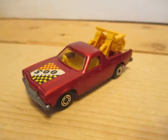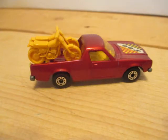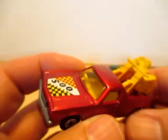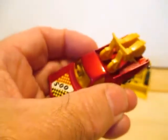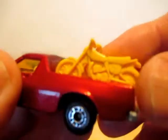And last but not least, I've been after one of these for years. I've had a couple that didn't have the motorcycles in the back. These have both. This is near mint condition. For $5, it was well worth it. It's got the original sticker on it with the 500. Yellow, red, and black squares. Yellow interior. The tow hook is part of that interior detail. And then the motorcycles are in yellow, and they're very well detailed.